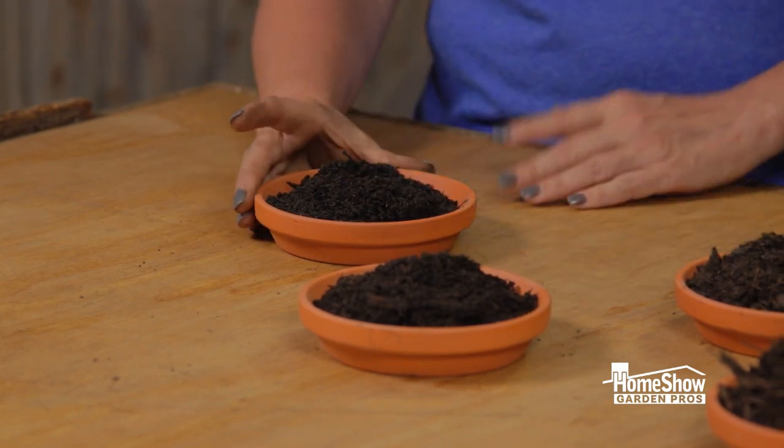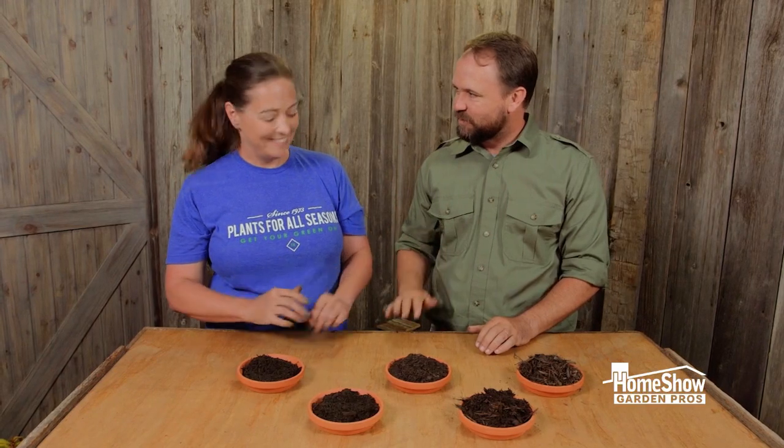I use this to top dress my lawn with. I use it anytime I replant my flower beds, but it is great for that lawn purpose because there's no big chunks in it. That's awesome. And that puts all the good nutrients and microbes back into the soil. Cascades down to the soil level.